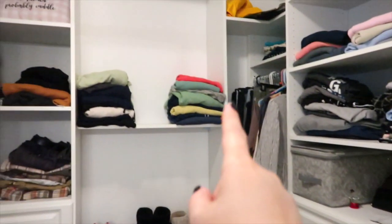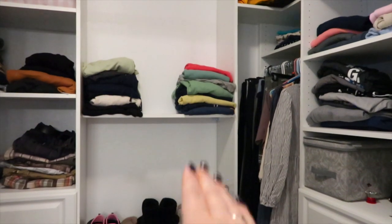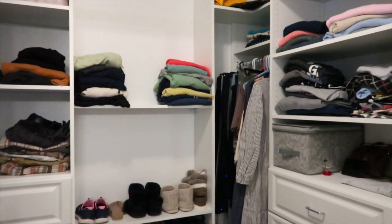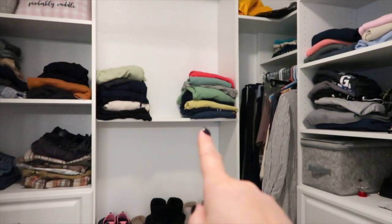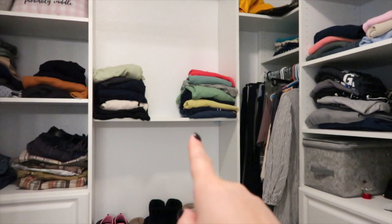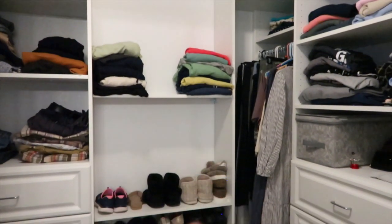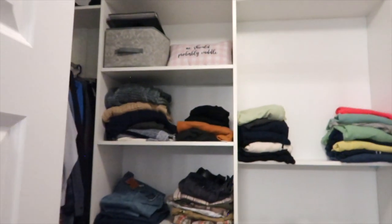Me and Jason had talked about maybe putting a rod here so I can hang some things in this area, but we're not sure we're gonna do that. Everything fits and it seems to be working. So he ended up going to Lowe's and getting a board that matches the closet, and we're going to cut it and put some more shelves in here. We have shoes going in here, and then this is his side.